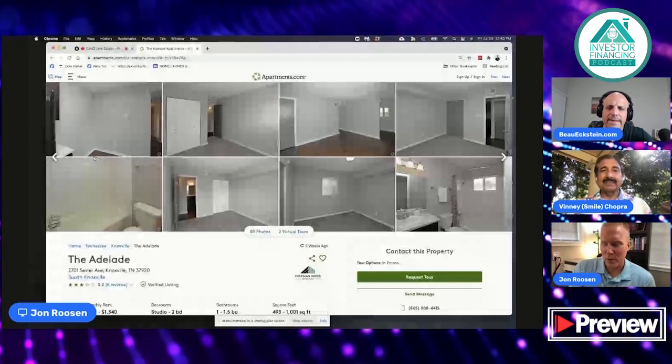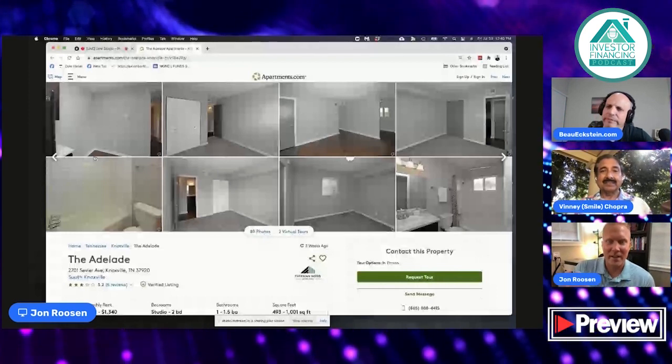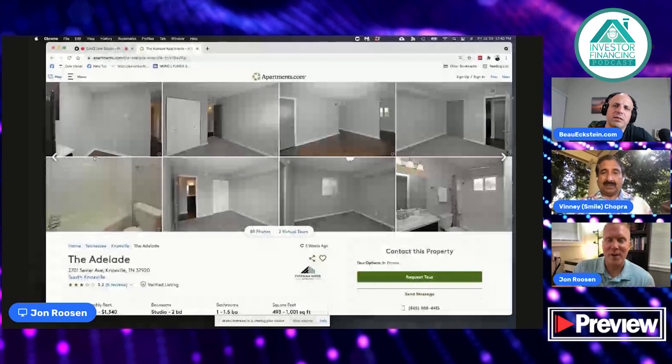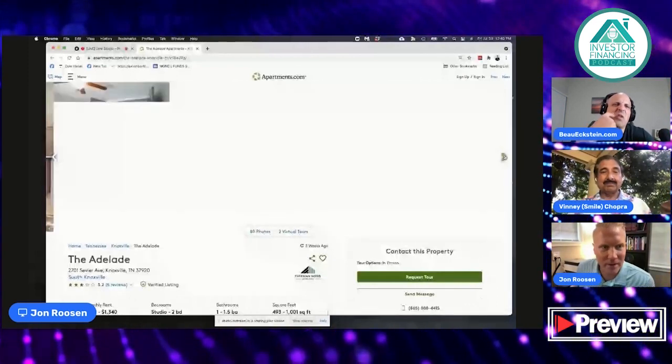But there are two laundry rooms on the property, and they are coin operated, and I believe credit card as well. They're very, very clean. I don't know if there's a picture on here of them. They're very updated and modern.